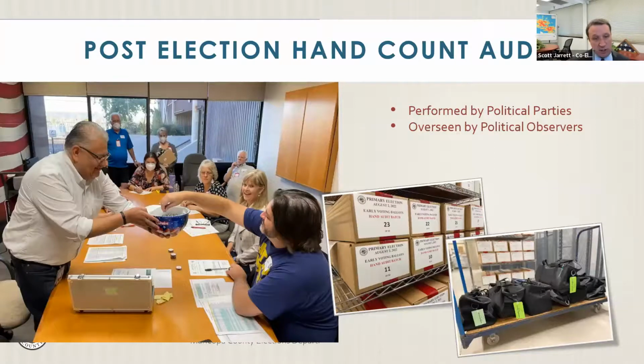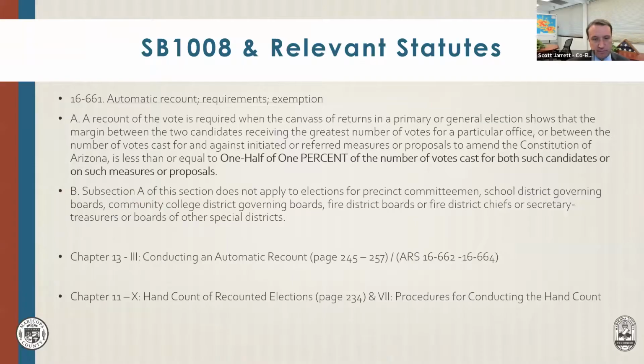And also, just like we did in the August primary, the voting location at the City of Surprise Town Hall, our City Hall, was selected, and there were well over 1,000 ballots within that precinct. So it does create the opportunity to have many more ballots included in the hand count. So can we go to the next slide?